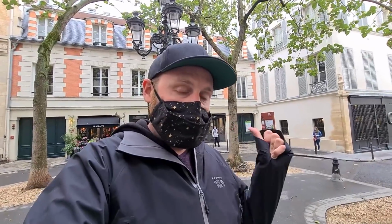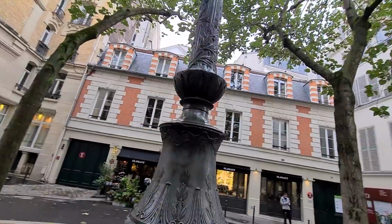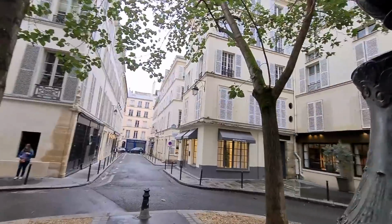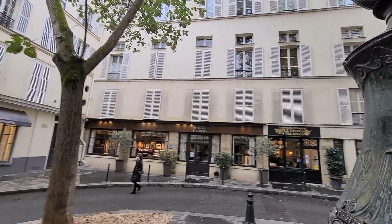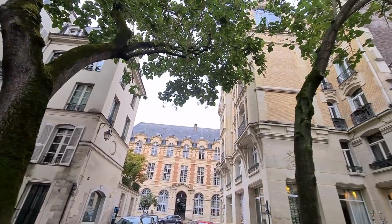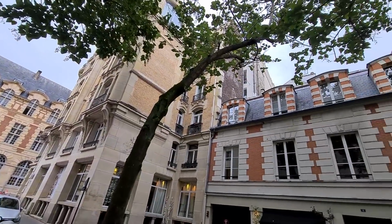Let's see if it's open. I've never gone into this place before, and if it is open, I would really, really like that. Supposedly he had a studio on this square with really big windows. And supposedly it's going to be one of those experiences where when I see his studio and his apartment, I'm going to want nothing else in my own life.